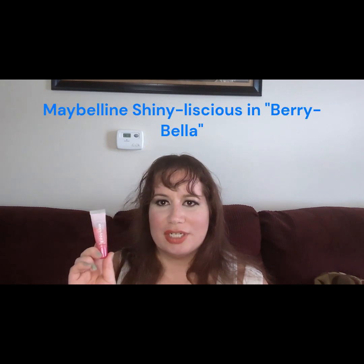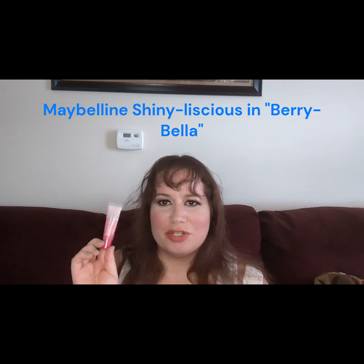For the rooms, I am still working on the library, so I'm rolling in 2 rooms. The first one's going to be the lounge, which I did just use in a suggestion, but I wasn't told it was wrong, so I'm going to try again. For the lounge, it's a makeup, no makeup product. I'm going to use the same one I did before. It's the Maybelline Shinylicious Lip Gloss in the shade Berry Bella, and the dice told me to use this 6 times.